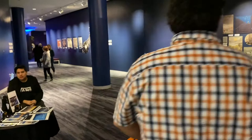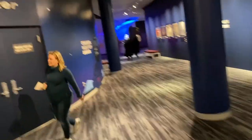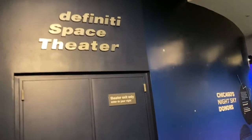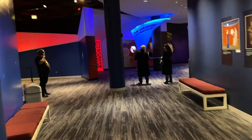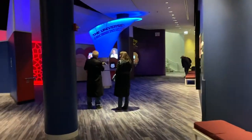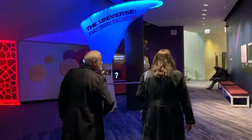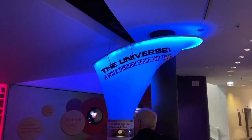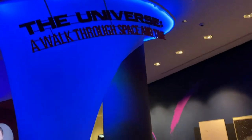So then we're heading back around to where we originally came down. And this right here is the Definity Space Theater. This is one of the three or four theaters that they have here, and that is where they would have one of the shows. But again, we didn't pay for a show, so we won't be able to go in. Oh, do you want to check this out? Yeah, the universe. The universe, a walk through space and time.